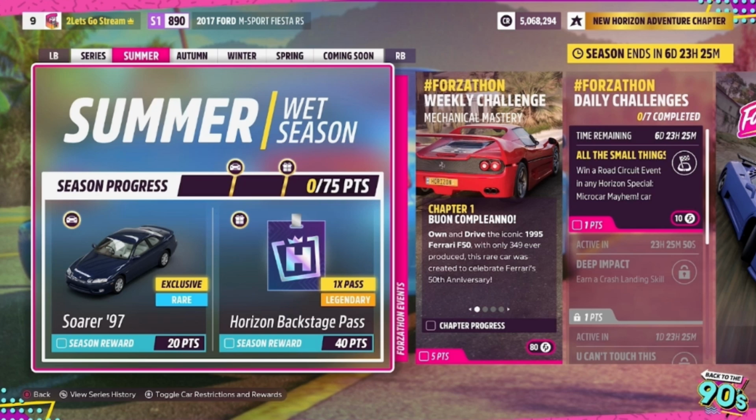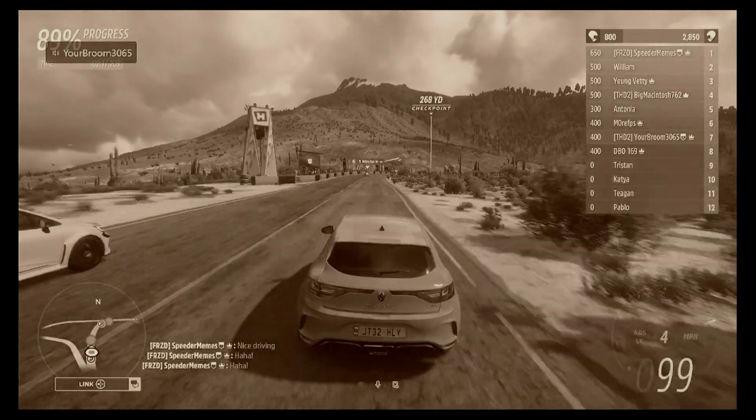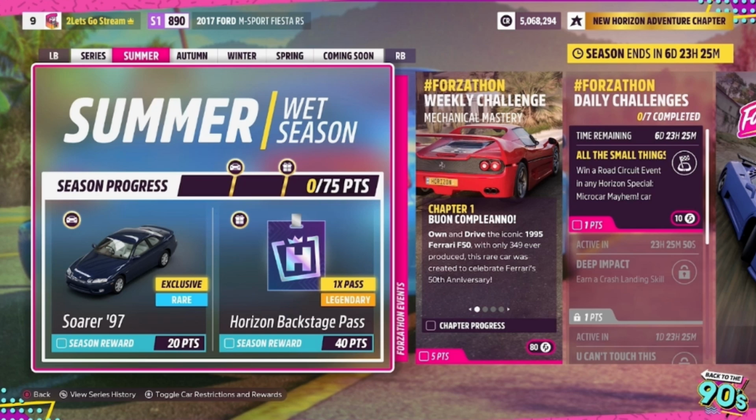You get two pretty cool things. For 20 points, you get the Toyota Soarer from 1997, alias the Lexus that we kind of already have. I don't know why they chose to add the Toyota version of the Lexus. There really isn't that much difference. Cue all the people in the comments telling me how many differences there are between the two. And you also get your first Horizon Backstage Pass for 40 points. There is no secondary car this week, which is very, very interesting indeed.